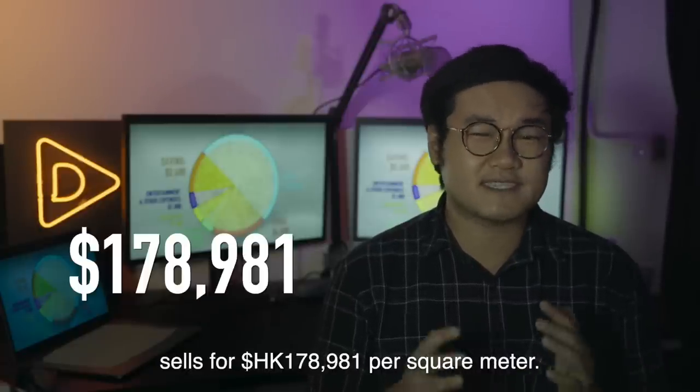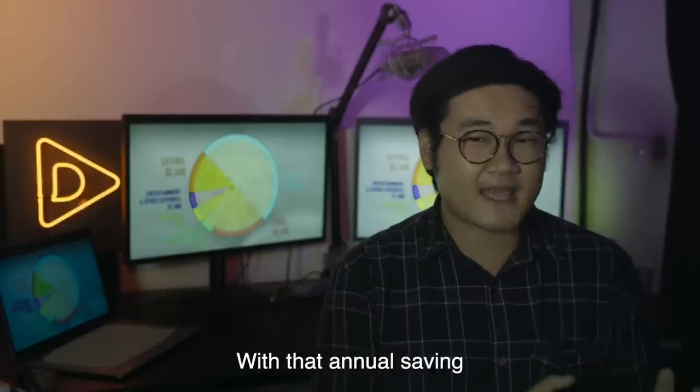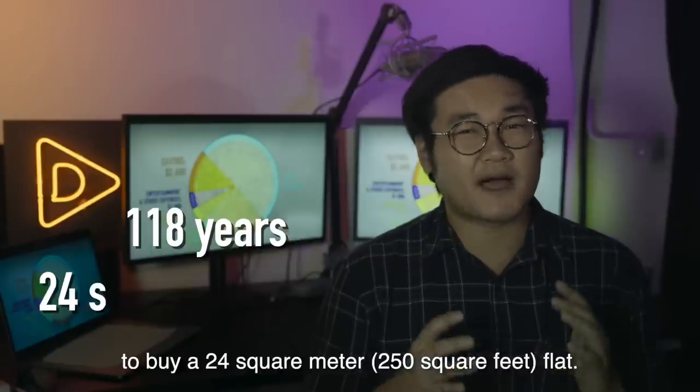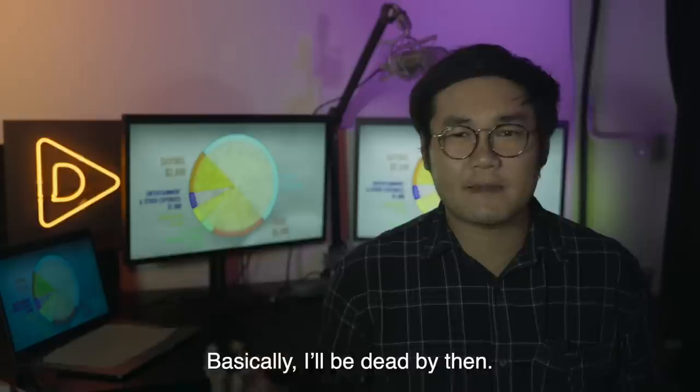Now remember, as per official records, a residential property in Hong Kong sells for 178,000 Hong Kong dollars per square meter. With that annual saving, it would take me nearly 118 years to buy a 24 square meter house in Hong Kong. Basically, I'll be dead by then.